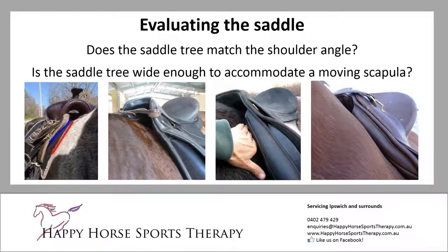So the saddle tree takes into account the width of the shoulders, not the withers. And if the tree points of the saddle are not wide enough, then the shoulder will not be able to come through, which will restrict the movement and cause issues. So the saddle on the far right is obviously too tight. There's no room in there. If you try to run your hand down, it will be blocked the whole way. You can clearly see that it's sitting quite tight.